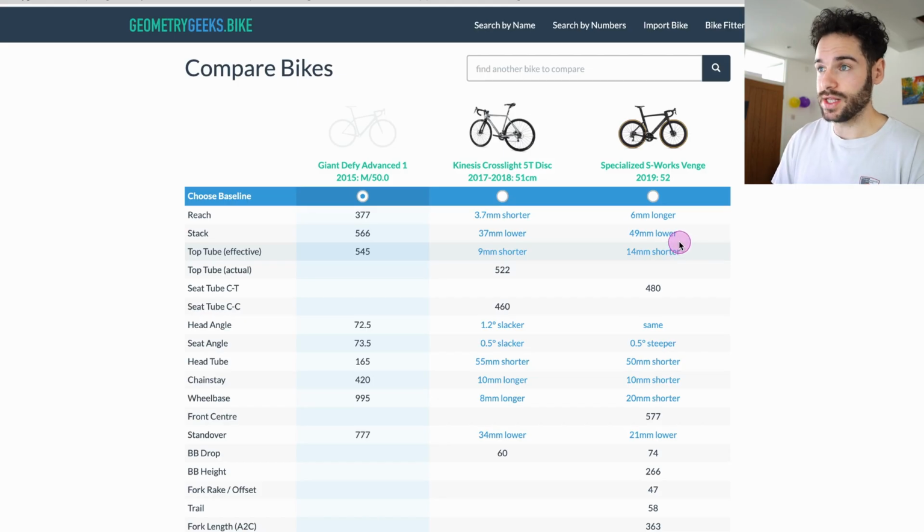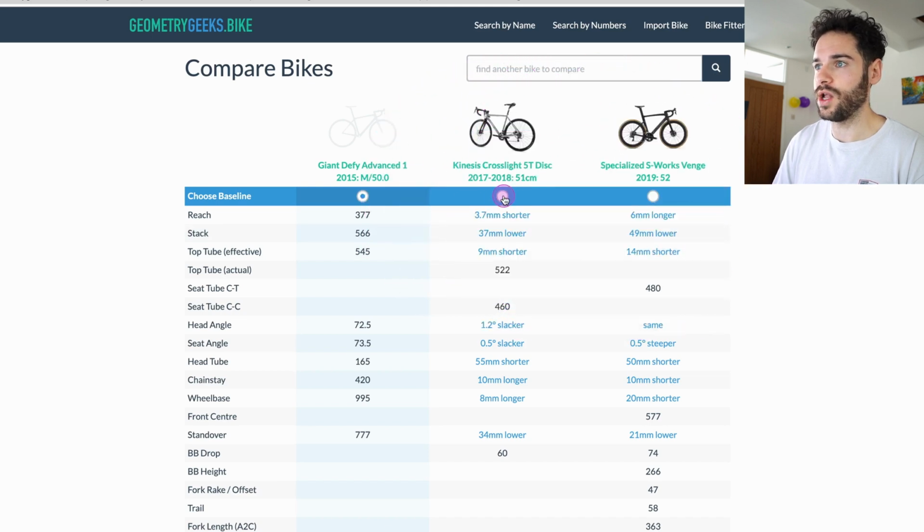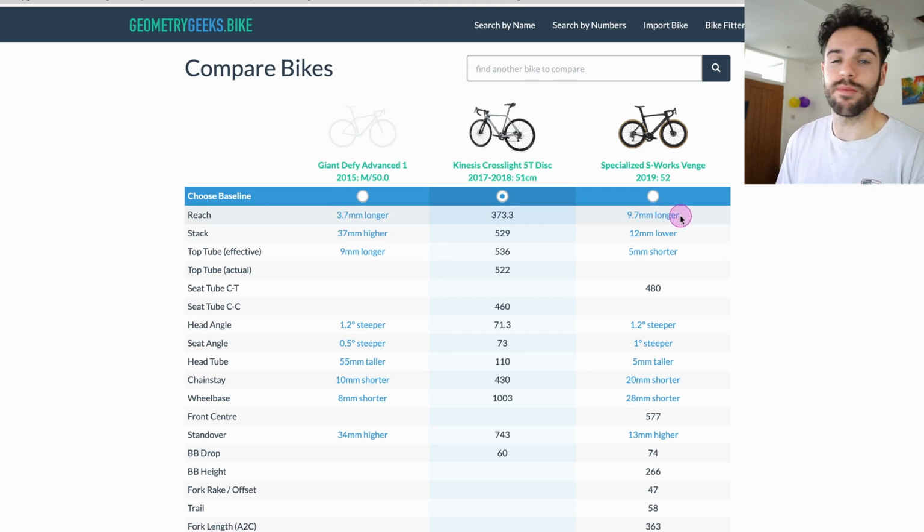One other thing I would like to mention as well is you can click on any of these. So for example, if I wanted to highlight the Kinesis Crosslight, I could click on that, and that's going to tell me that the Giant Defy is longer, 3.7mm longer, and also the Specialized S-Works 52 is 9.7mm longer.